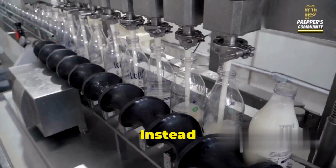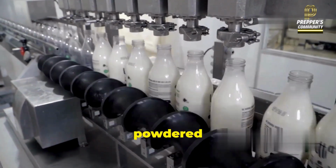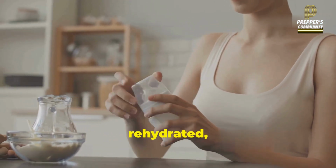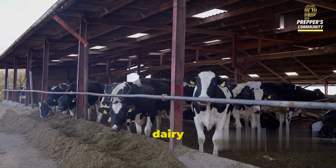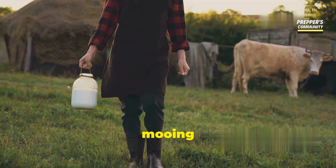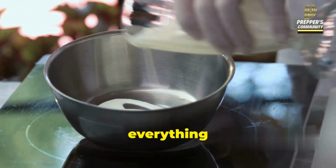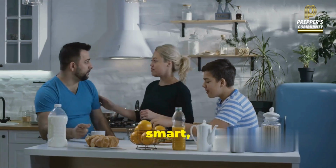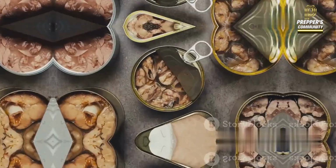short shelf life. Instead of falling into the sugar trap, opt for the unsung hero of the dairy aisle, powdered milk. Powdered milk has an incredibly long shelf life, can be easily rehydrated, and doesn't require refrigeration. Think of it like this. Powdered milk is like having a dairy cow in your pantry, but without the whole mooing and needing to be milked situation. It's convenient, versatile, and can be used in everything from baking to thickening soups and stews. Using powdered milk is kind of like building that water filtration system. It's a smart, resourceful way to ensure you have access to essential nutrients, even in a pinch.